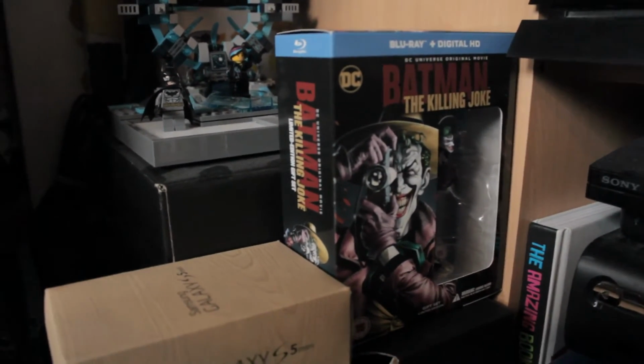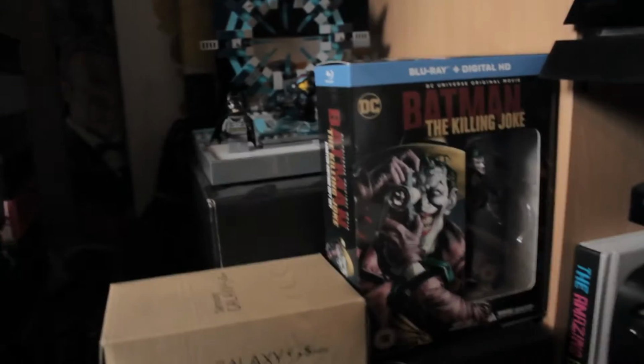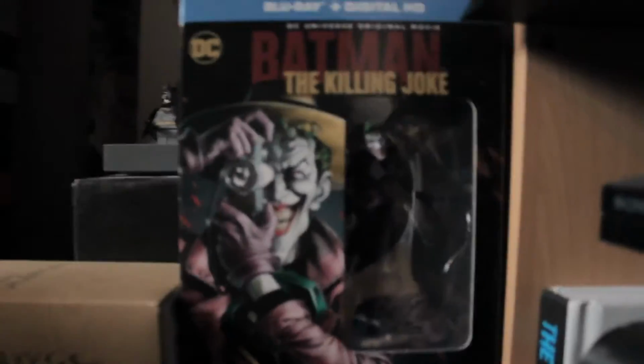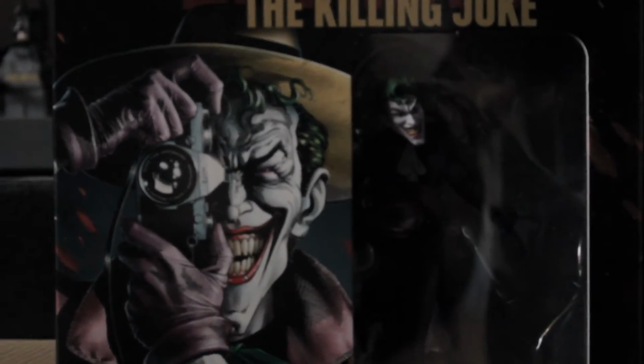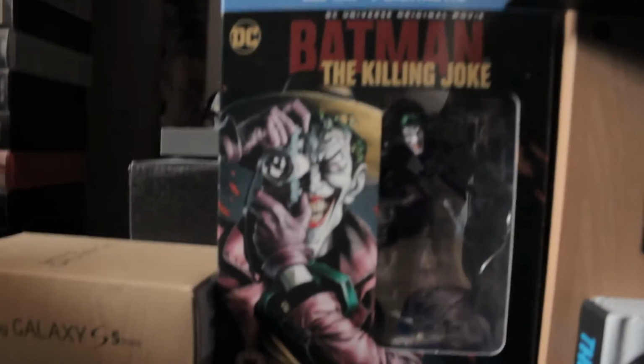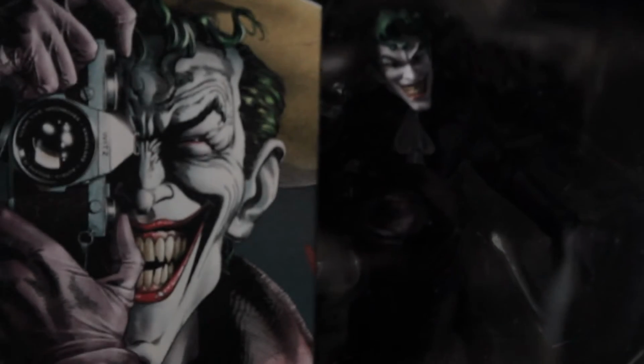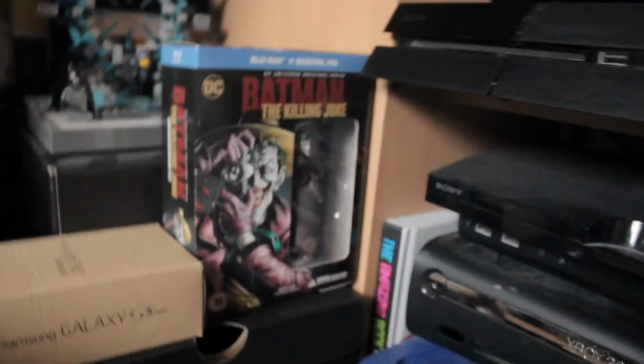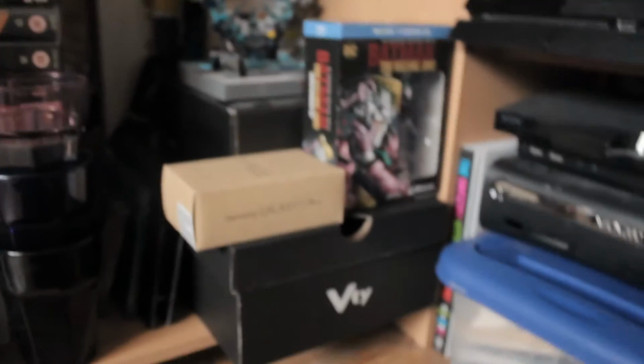In front of that we have Batman The Killing Joke, the Blu-ray. Got this the other day. I have opened it. It was really annoying to open because it's obvious I opened it if you looked at the bottom. It comes with the Joker figure. It's a pretty cool Killing Joke figure. Comes with a little hat there, and there's a Blu-ray behind it. There's a loot crate behind that. That is open again. Some glasses. Got some cool glasses for uni.